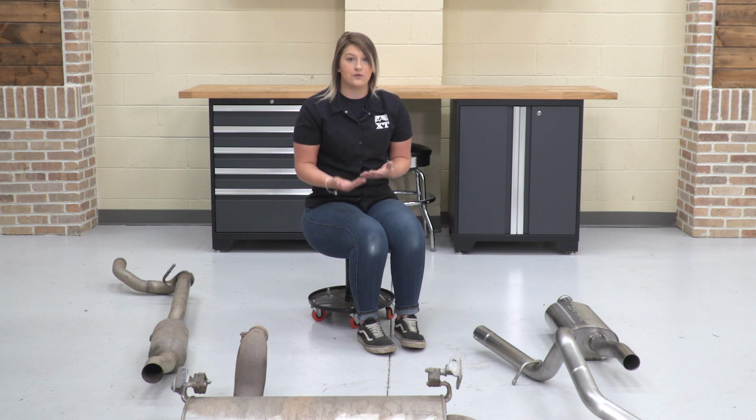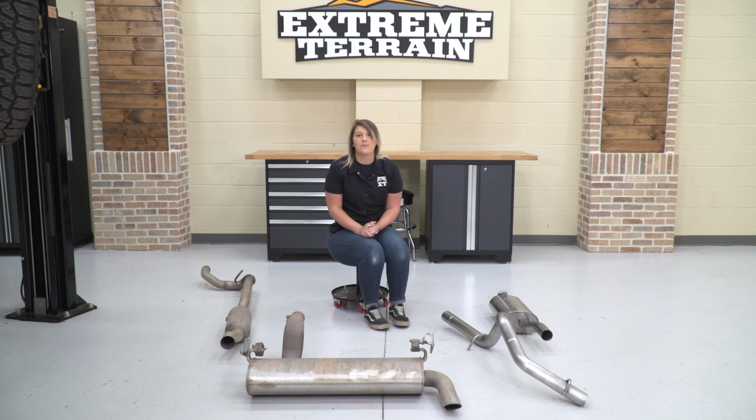So you are going to get some better flow, you're going to get some better sound, as well as some increases in horsepower, torque, and even MPG. Now like I said before, that is going to be in the higher RPM range, but you will still be able to notice some out of this exhaust system.